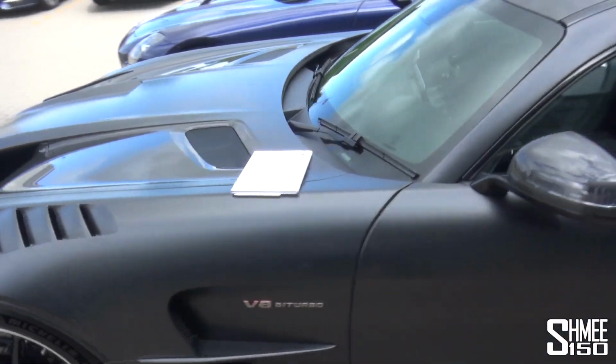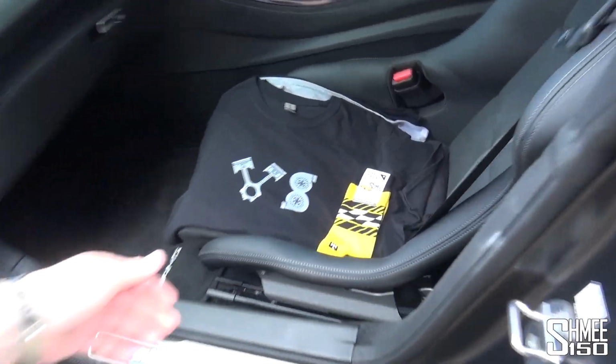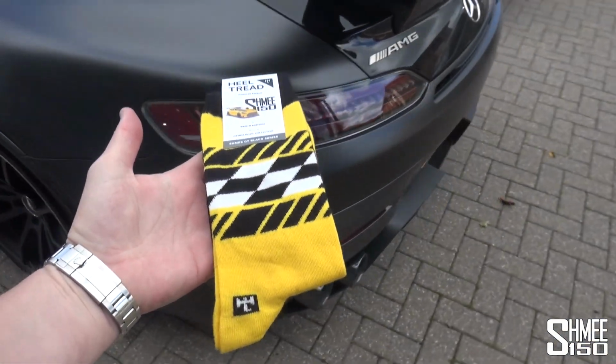There are a couple of things I'd like to show you there, but also, very quickly, inside, we are again working with Heel Tread to launch some specific socks that go with this car, themed, of course, with Solarbeam Yellow.